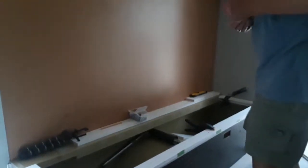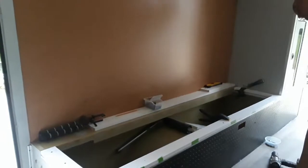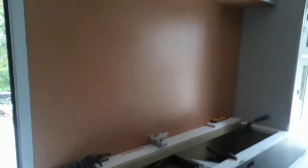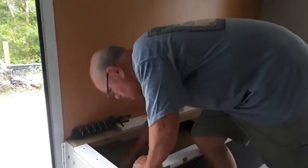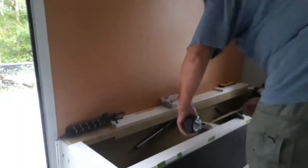Well, we have the first part of our bed started. Getting the base in. That's the piece of paneling that I was talking about that was left over from building our island when we built the house. It just needs to have the window cut out of it. Larry's screwing down the boards that we're using for the base.